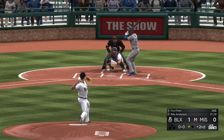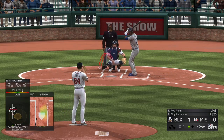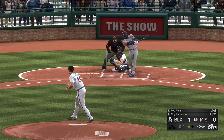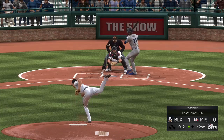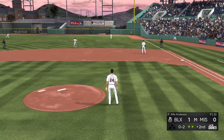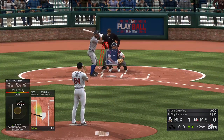To the plate now, Rod Penn. No balls and one strike. Bases are empty, one man out. And here's a swing and a miss as he falls behind, 0-2. That was a great hack right there. Timing was on point. Just sometimes you have bad bat barrel accuracy. Green is over just a few steps to his left as he takes it for out number two.